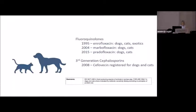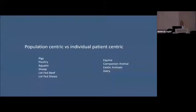And cefovecin is an injection that provides coverage for about 14 days, and it does have a label restraint not to be used in food producing animals and for use only in dogs and cats where indicated by antibiotic sensitivity testing according to principles of prudent use. So we'll come to that a bit later.